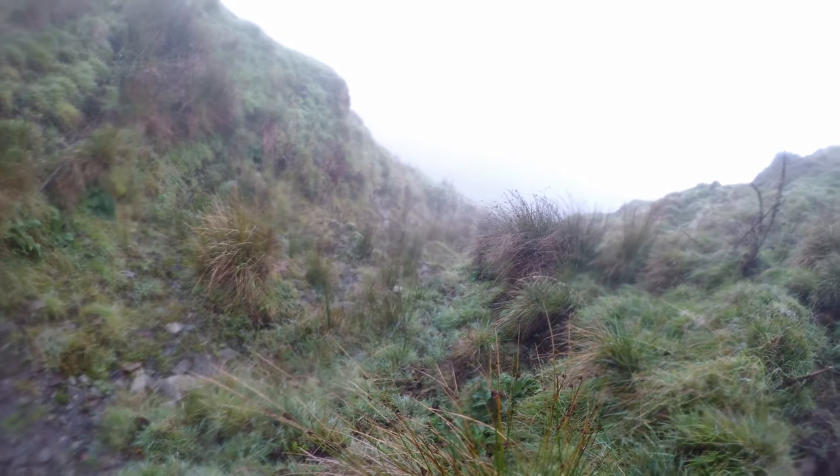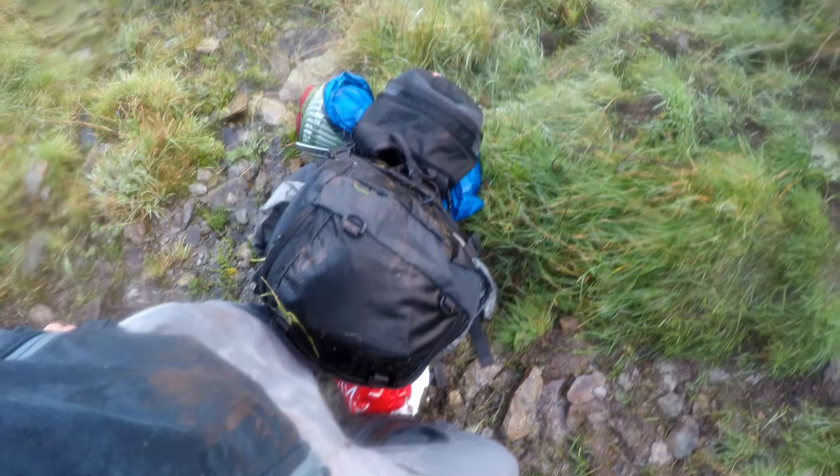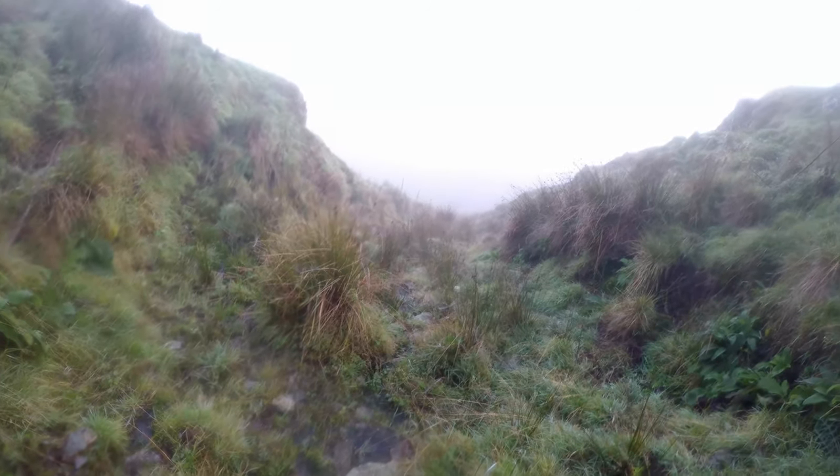I had to go through this boggy ravine, which is the least steep of the both sides. Then I think I have to go that side, I'm not sure. So that's my little backpack back on my big backpack. Ready to go down there. Hopefully it's not quite as steep now.